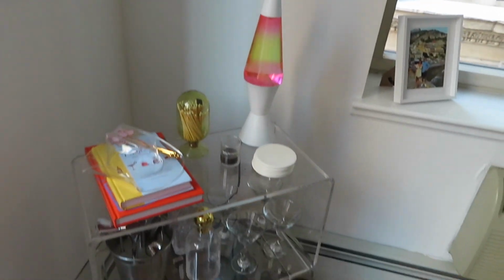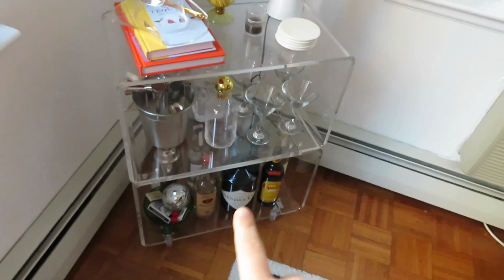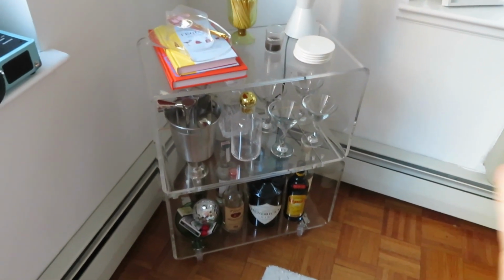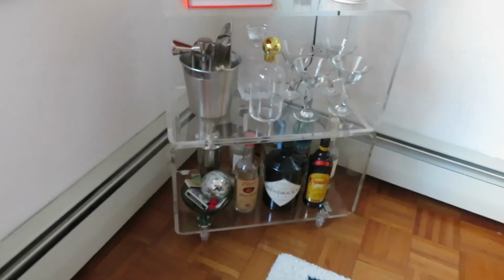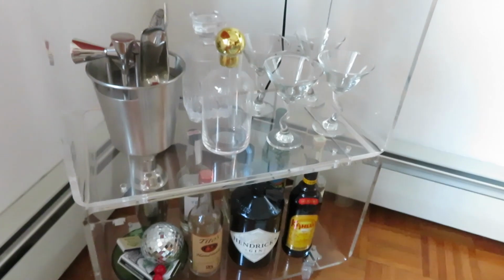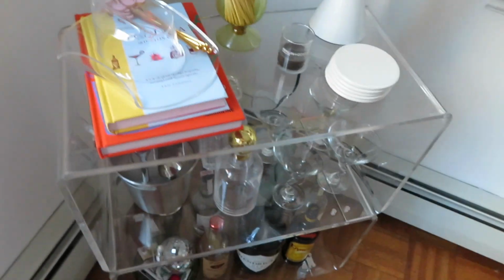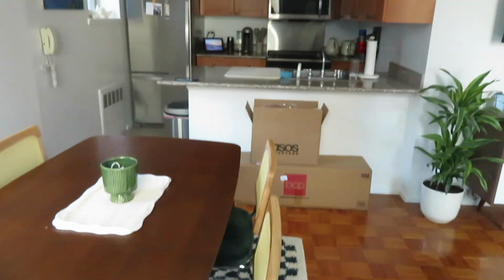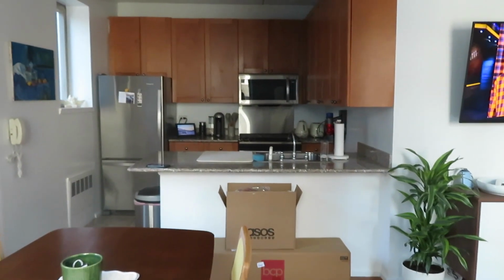And then we have our bar cart. So I got this bar cart on CB2. It's really cute. It's definitely expensive, but I really like it. I feel like it's worth the price. And we've just got all our drink making supplies, some cute cocktail glasses, some cocktail books. I've actually never used these, but I feel like we should. And then on this side of the dining room we have the kitchen.